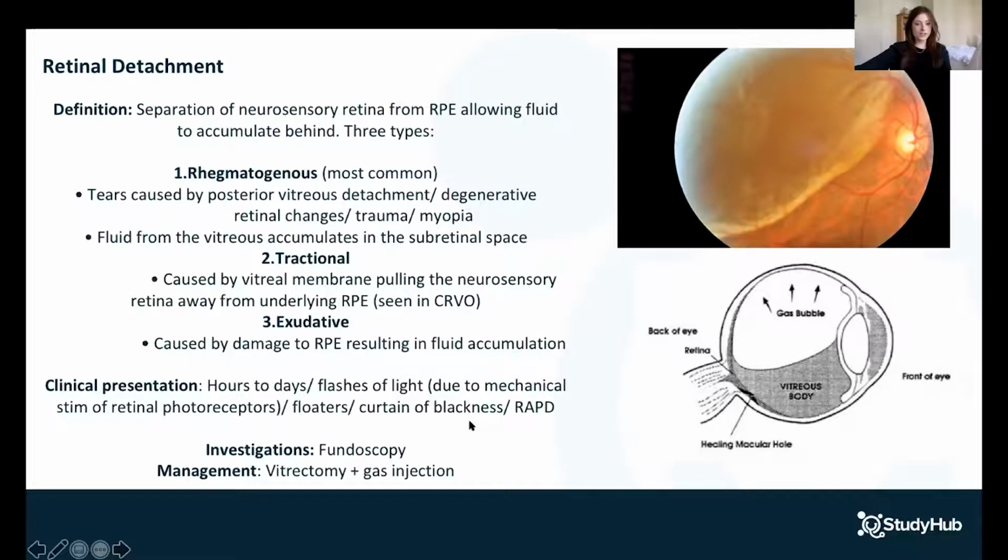So the clinical presentation, again, is hours to days, flashes of light due to mechanical stimulation of the retinal photoreceptors, floaters, curtain of blackness, and a relative afferent pupillary defect. The investigations that you want to do is definitely a fundoscopy. You probably do stuff like OCT, all those kind of things as well. But you definitely want to do fundoscopy to be able to look in the back of the eye.